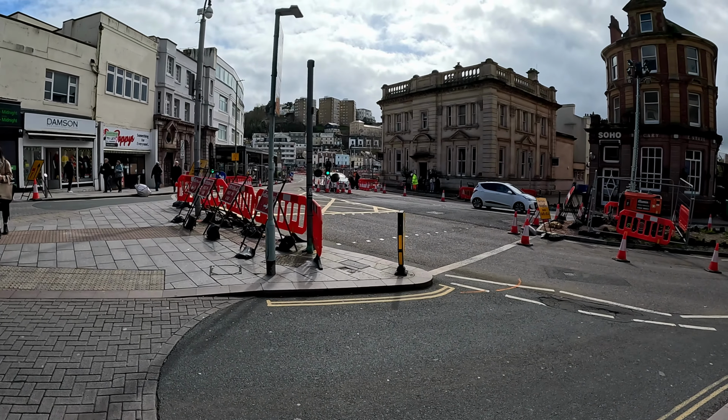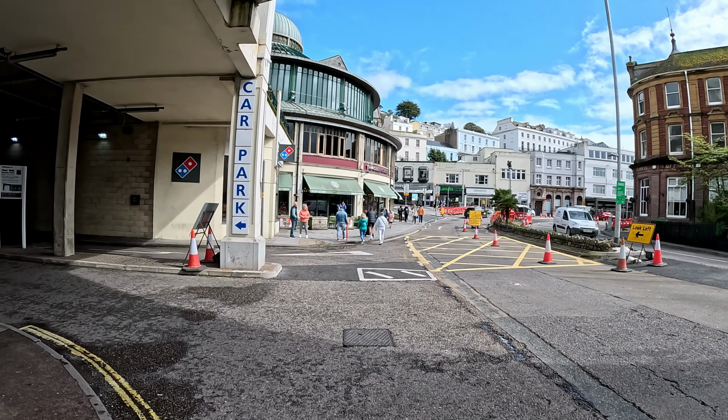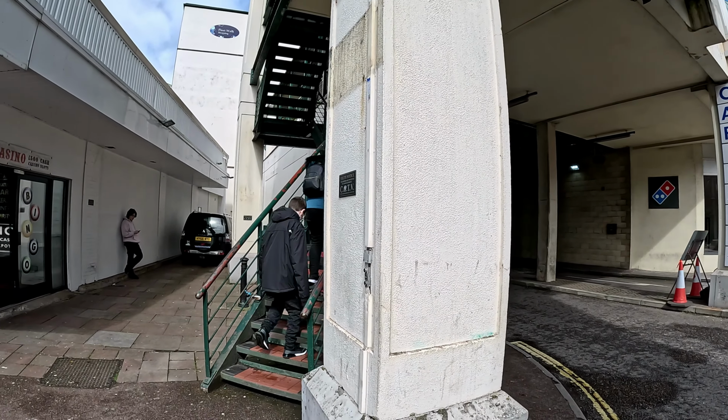Today we're in Torquay town, and we're going to show you around the harbour as well. So let's go see what this place is all about. Looks like there's a lot of roadworks going on at the minute. So there's the town there, and it says up these steps right by here to get to the marina.